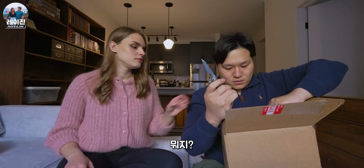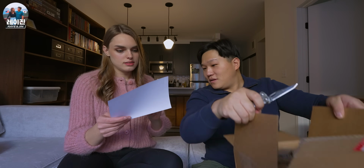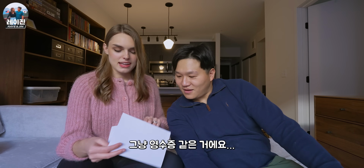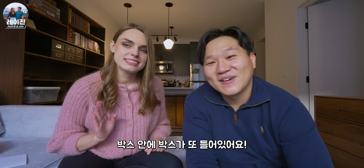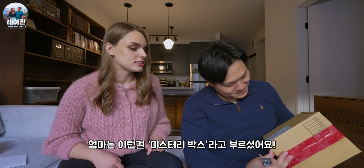Oh. What is this? Please open and inspect. It's just a packing slip. Okay, it's nothing. It doesn't tell us anything. Oh, it's a box in a box. 박스 안에 박스가 또 들어있어. My mom always called these mystery boxes.